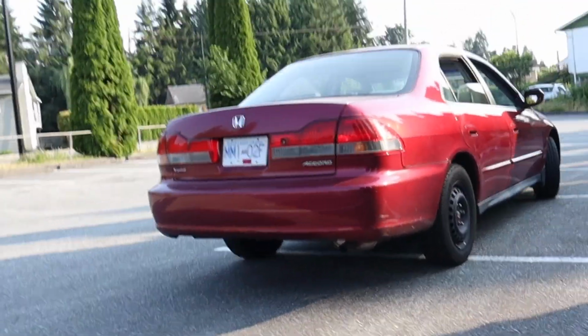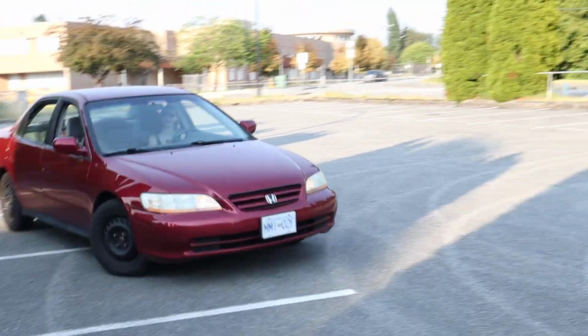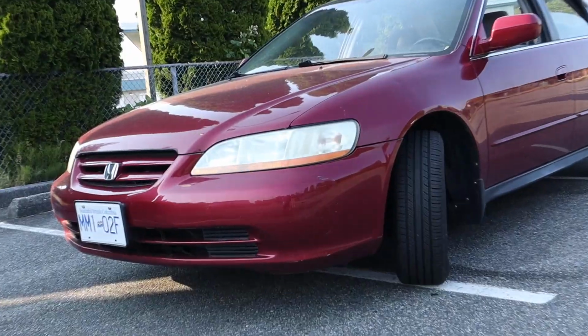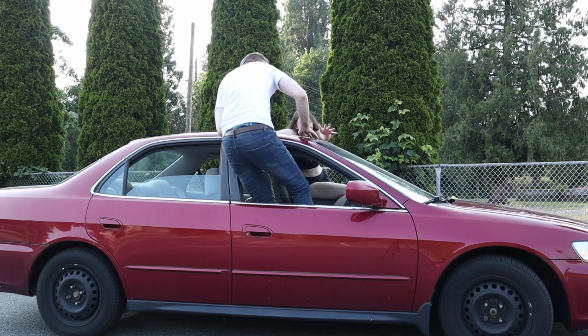But honestly, sometimes there's something liberating about driving a quote-unquote beater, especially if it's a reliable, dependable beater like this one, because you don't have to worry about every bump or nick or scratch that it gets, and sometimes that honestly means you can have more fun with it.